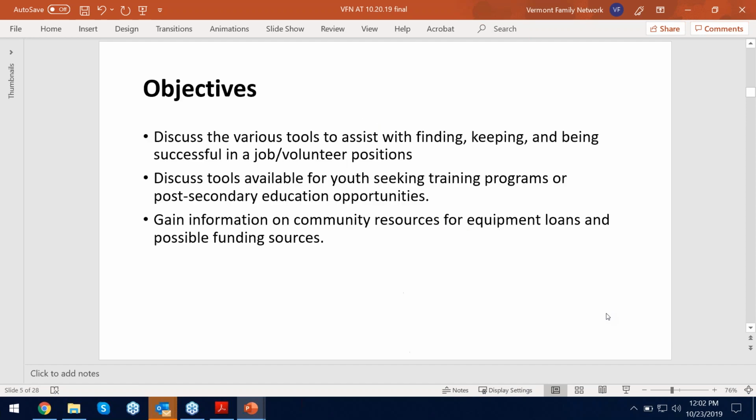There we go. Okay, so today's objectives. We are going to discuss various tools to assist with finding, keeping, and being successful in job and volunteer positions. Discuss tools available for youth seeking training programs or post-secondary education opportunities, and gain information on community resources for equipment loans and possible funding sources.